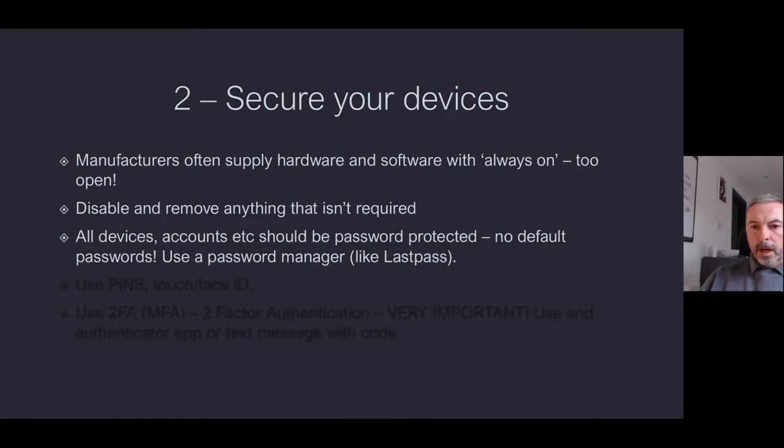All devices and accounts should be password protected, of course. No default passwords being used. And it makes it easier if you use a password manager like LastPass, which has a very small cost to it and is worth looking at. Just makes it easier to manage and nice and secure. You should always use pins on your smartphone devices or touch/face ID.